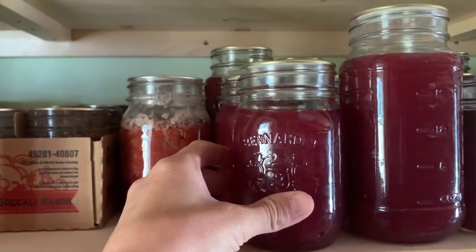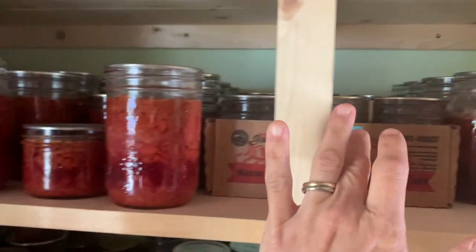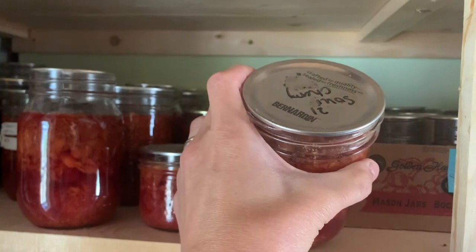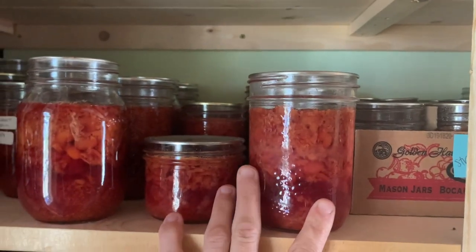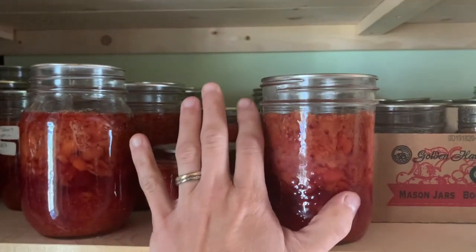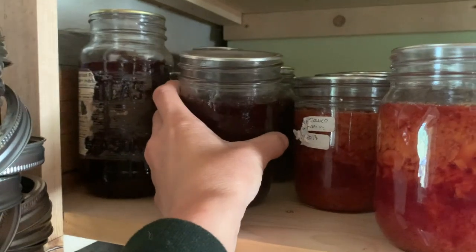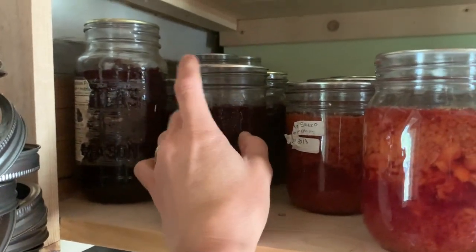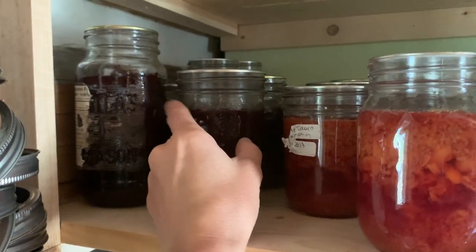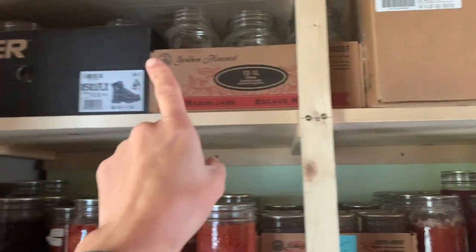Such a beautiful color. Some 2020 strawberry jam, more strawberry jam. I took the sour cherries that were still in our freezer from last year, being ready to be made into jam. I made them into jam earlier this year. I also cleared out some of the freezer, and with some rhubarb that I just harvested, made a blackberry rhubarb jam. Those are more empty jars.